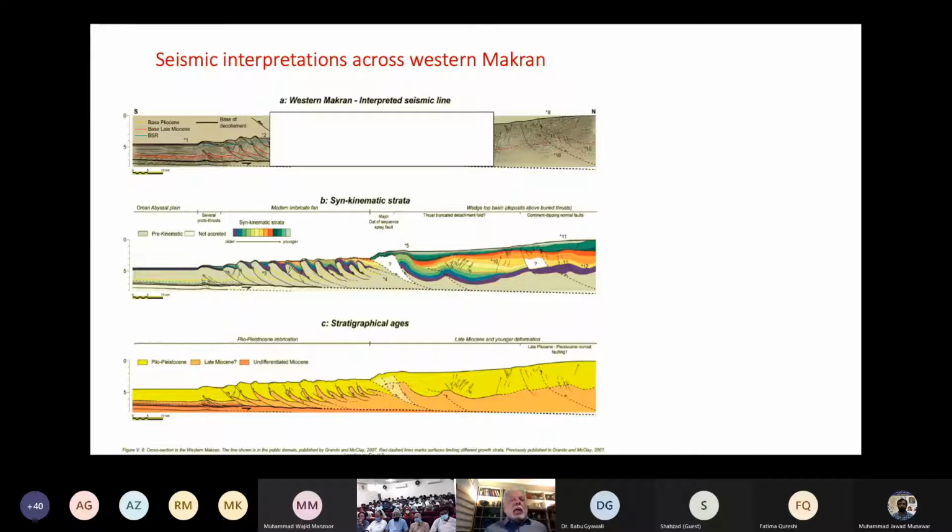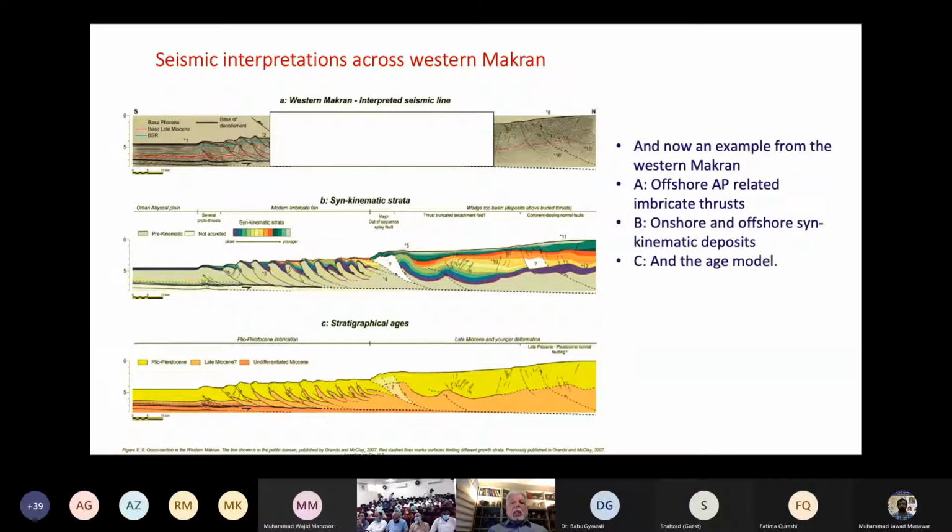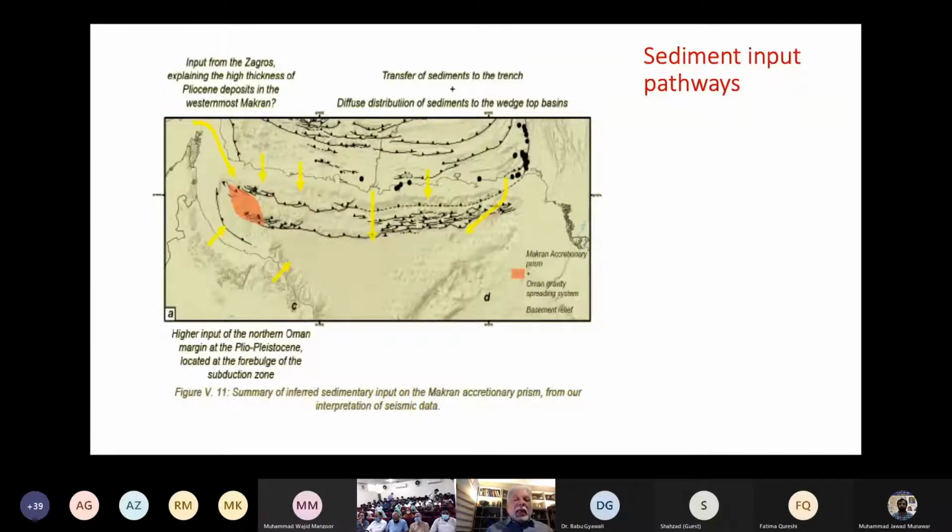And then here is the seismic interpretation for the westernmost part of Makran, on the Iranian side. And as you can see, the synkinematic strata again show a lot of deformation of the sediment as they are being deposited. Here are the mini basins on top of these wedges, and the thrust faults. And here are the ages of those: Miocene, early Miocene and late Miocene, and Oligo-Eocene at the bottom. Okay, so I'll quickly go through that.